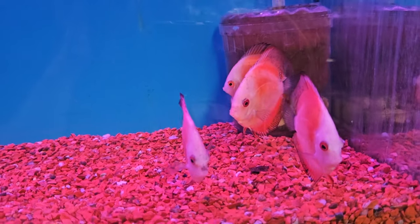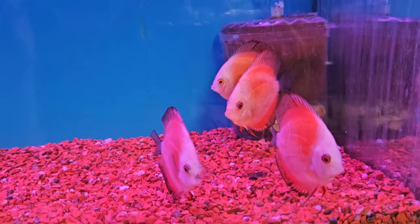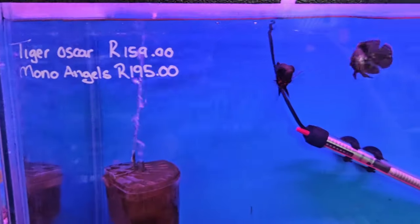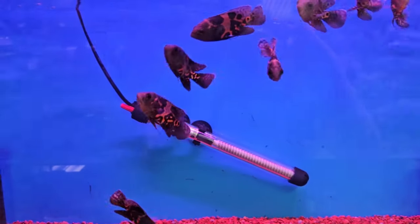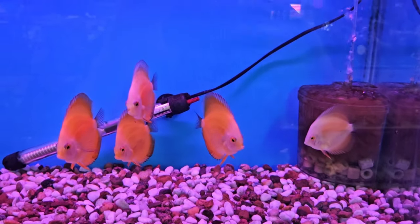And these discus we used to call Marlboro red, the color variety in the old days, because of a color on the Marlboro cigarette packets. Nowadays it's something else. And baby Oscars and more discus.